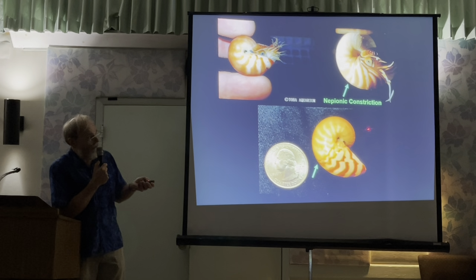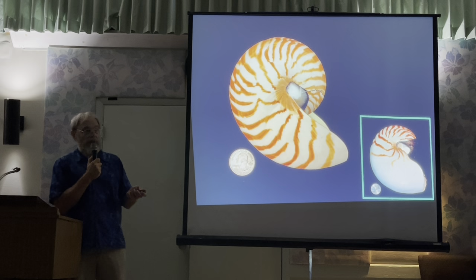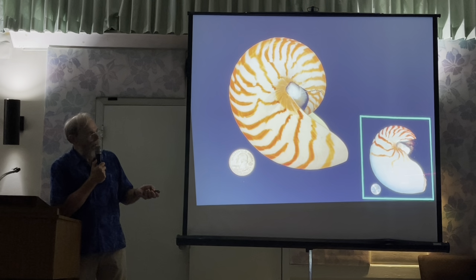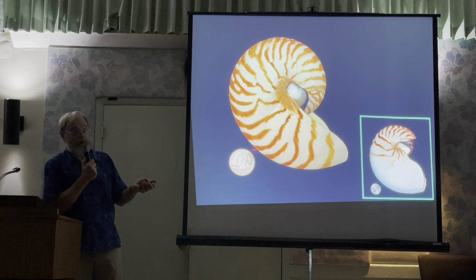My smallest specimen from New Caledonia, you can see the eponic constriction right there, so the change. And as they grow, you've seen this before, you find nautilus with the stripes all the way to the end here, that's a juvenile. When they get bigger, they have a white part on the bottom. So you know it's an adult if it's got the white on the bottom, even if it's small, but if it has stripes, it's a juvenile.